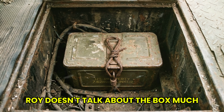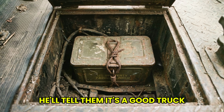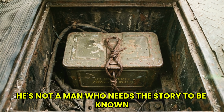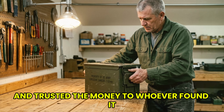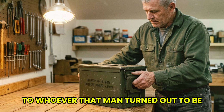Roy doesn't talk about the box much. If someone asks about the B-61, he'll tell them it's a good truck and let the conversation go from there. He's not a man who needs the story to be known. He just needed it to go to the right place. Harlan Mabry trusted the truck to time and trusted the money to whoever found it and trusted his judgment to whoever that man turned out to be.